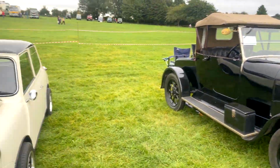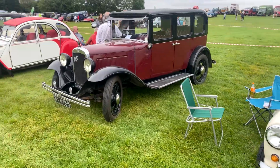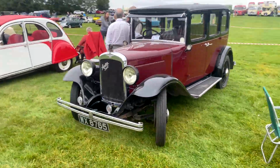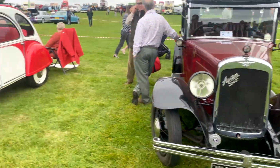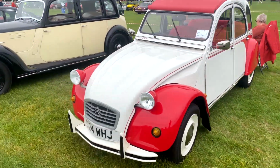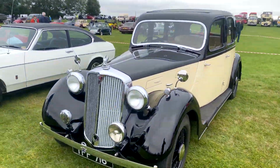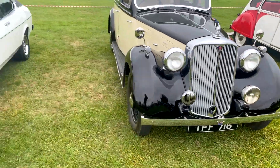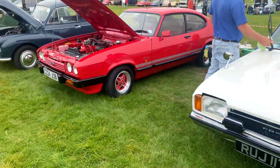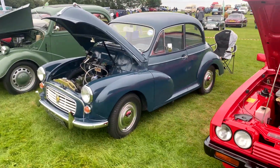So welcome to part 2, where we'll be doing a bit more filming of the York Classic Car Show. Got some lovely cars on display here, Austin 6 especially, another 2CV, Rover, I think this is a P3, I believe, it could be a P2, P3 wasn't on the market for very long at all.